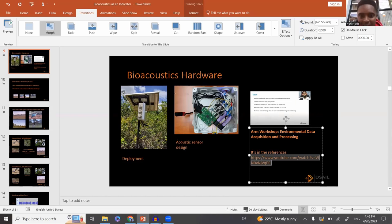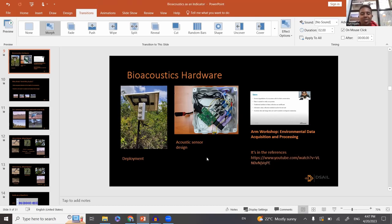But if you're really interested, look at this. It's very comprehensive. It takes you through how you can put together all this and design the actual acoustic sensor. This was a really good introduction. I don't work specifically with hardware, which is why I'm having some trouble with the hardware questions, because I mostly work from acoustic data going forward. But if you're interested in getting hardware, contact DSAIL. We can design for you and get you some.